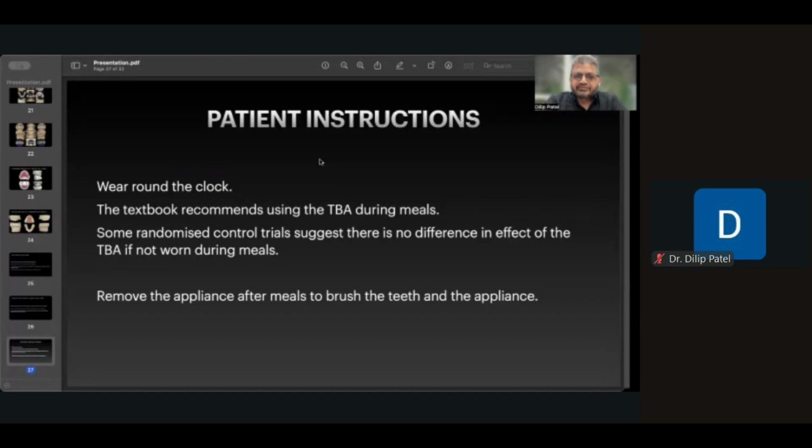Remove the appliance after the meal to brush the teeth and the appliance. After every meal, the appliance should be thoroughly cleaned, and the teeth should also be cleaned properly. Otherwise, there are all chances of decalcification during the course of the treatment. Many times, if you cover the incisors, caries can occur even in the upper posterior area. If the block is not properly cleaned after every meal, there is also a chance of decalcification of the upper occlusal surface.